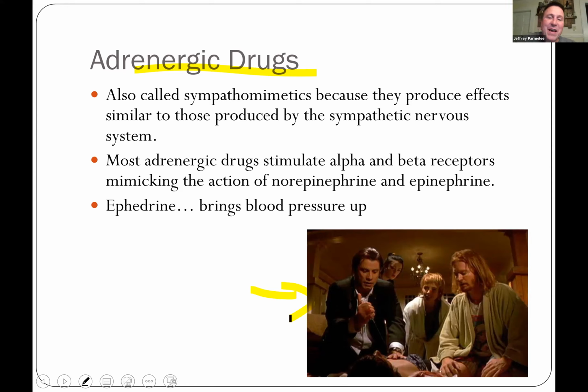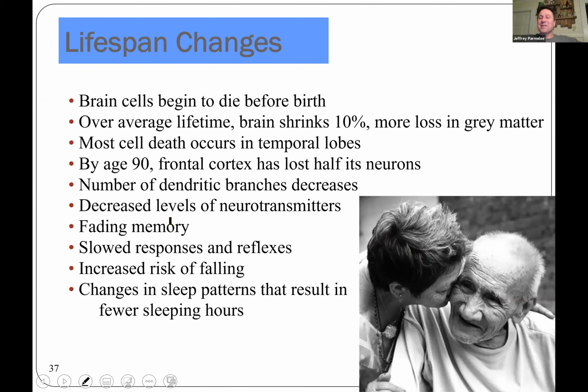Ephedrine, that was used as a weight loss thing. And then it was taken off the market. It was dangerous, and then it was allowed. So I don't know where it's at right now, but these things have sympathetic or adrenaline-like effects.